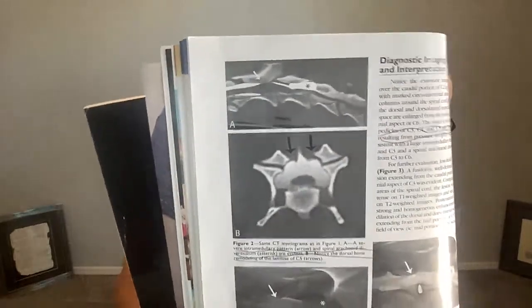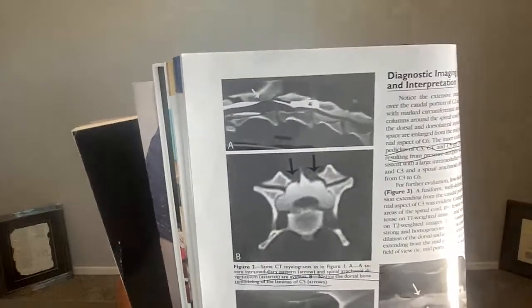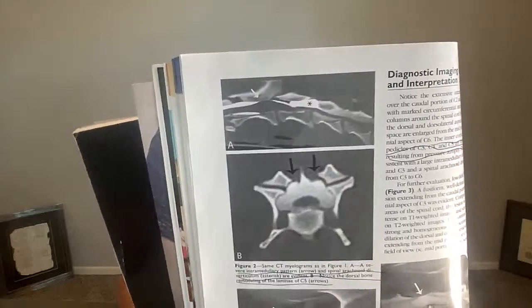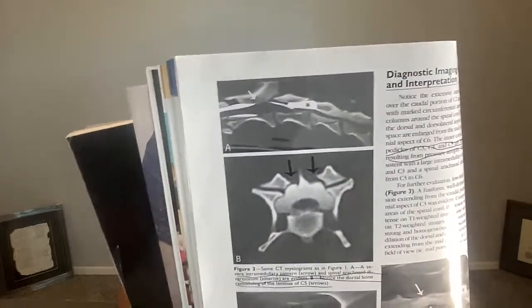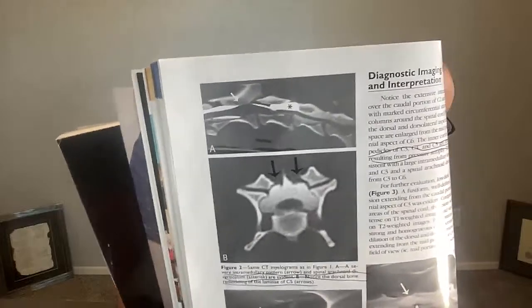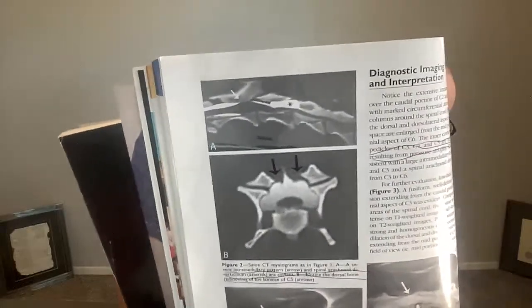You can see there's an enlargement in figure A, and then there's an asterisk there over some white structure. That's an arachnoid diverticulum. The contrast material that normally should be confined to the dorsal and ventral columns of the spinal cord is extending beyond that into the space in between the vertebral bones. And in figure B, those two black arrows are showing that there's remodeling of the bone, indicating a primary or secondary condition of the bone in that area.